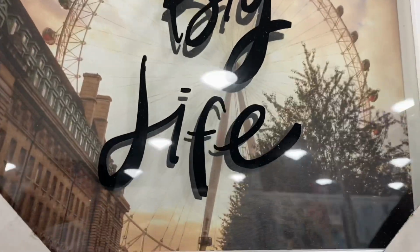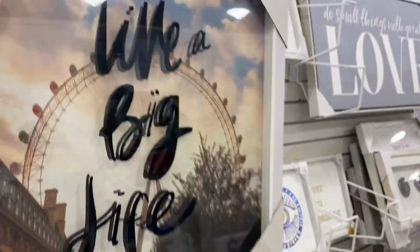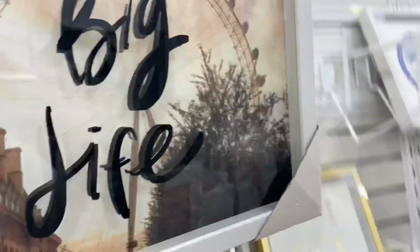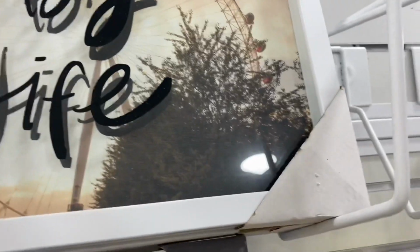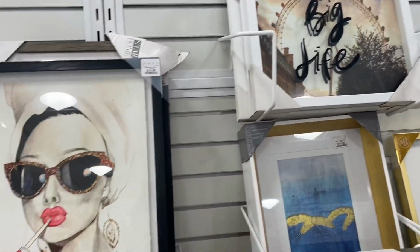Do like a gallery wall, because I love artwork and I only have one room in my house where I can decorate, because I live with my parents still. Let's see, this is $12.99. What a great price. Oh my gosh. Seriously, I feel like their prices are so good right now. It's like only one or two things and I'm like, that's overpriced.